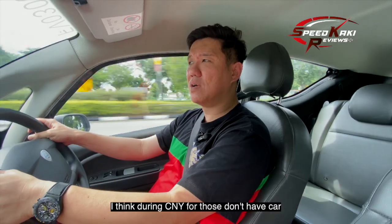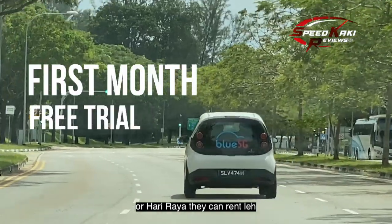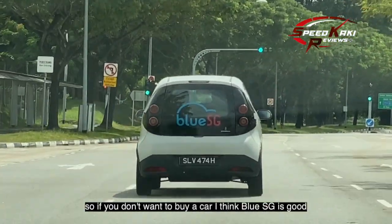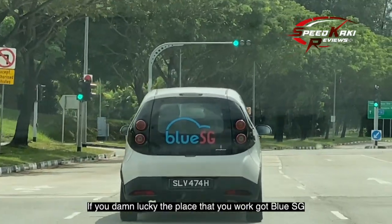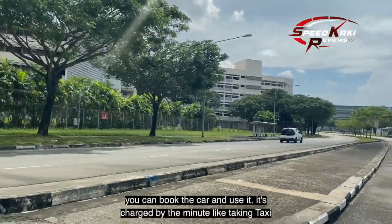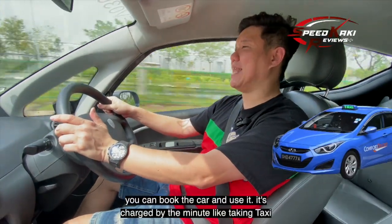I think during Chinese New Year or Hari Raya, those who don't have a car can rent it. If we got a first month trial free. If not, you have to pay $8 subscription on a monthly basis. So if you don't want to buy a car, I think BlueSG. If you're damn lucky, the place that you work has BlueSG, or downstairs your block has BlueSG, you're in luck, you can book the car and use it. It's charged via the minute, like taking a taxi.